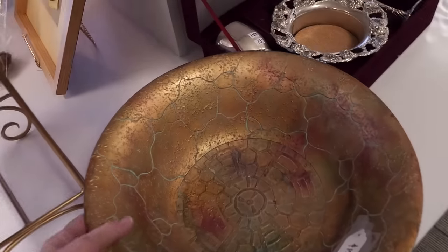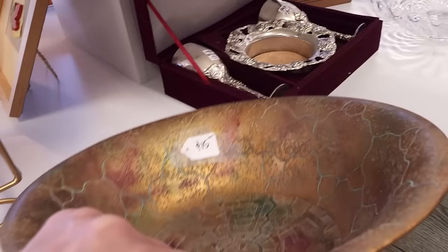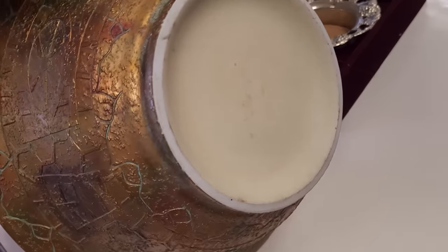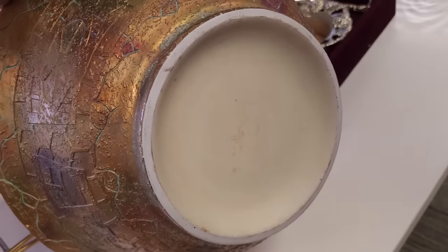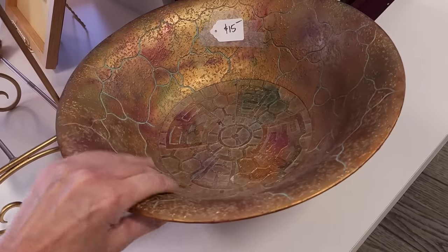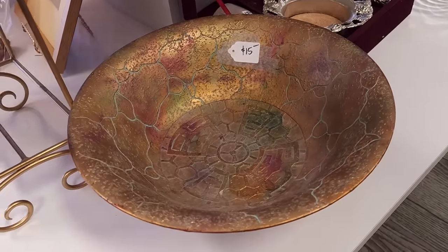Okay, let's see what this pretty guy is here. It is pottery. It does not have a name, which leads me to believe when it did have a name, it was probably a label, because it doesn't have the age on it to be pre, you know, putting a name on things. So it's just a pretty decorator piece, but it's big. So I think we're gonna leave that one.